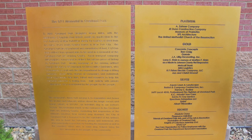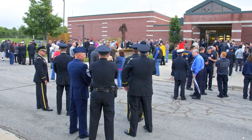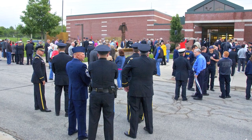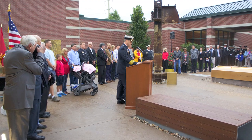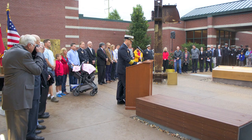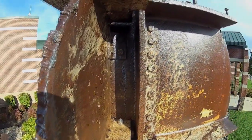The 9/11 Memorial in Overland Park was built entirely with private donations and stands as a tribute to the generosity and tenacity of this community. Individuals and companies from both sides of the state line came together to build this icon. Needless to say, the Overland Park Fire Department is humbled and honored to be the caretakers of this memorial.